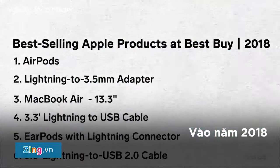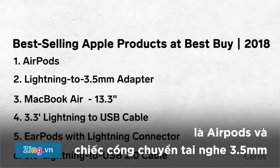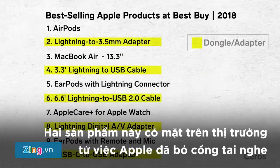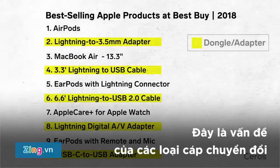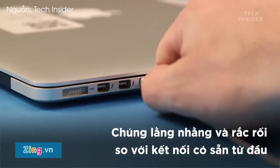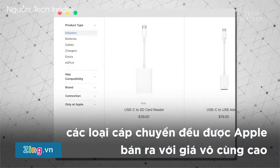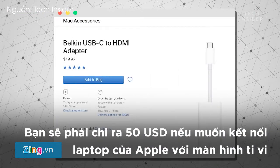In 2018, the best-selling Apple products at Best Buy were AirPods and the Lightning to 3.5mm dongle. Both of these products exist because Apple got rid of the headphone jack. Here's the problem with dongles. They'll never be as simple or as effortless as just having the port in the first place, and Apple's dongles can be really expensive. If you want to connect any of Apple's laptops to an HDMI monitor, you need to spend $50 on an adapter.